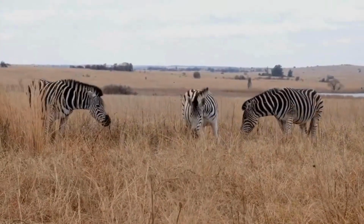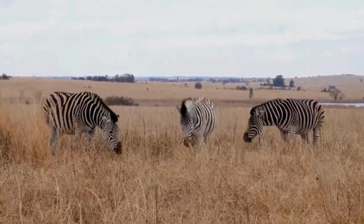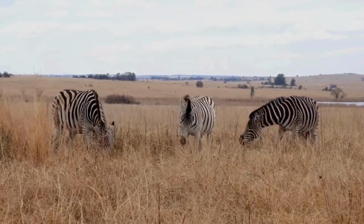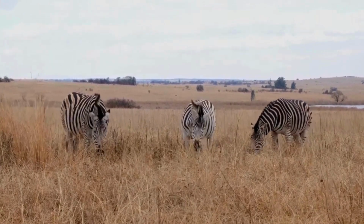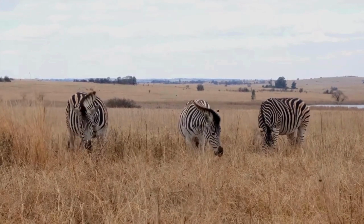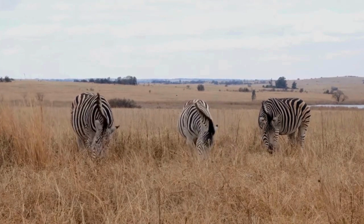Within the herd, zebras exhibit a variety of social behaviors. They groom each other as a form of bonding, which also helps to remove parasites and maintain healthy skin. Vocalizations, such as braying, are used for communication within the group. Zebras can be quite vocal, especially when they feel threatened or are coordinating group movements.